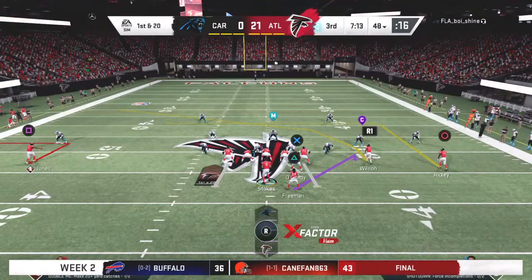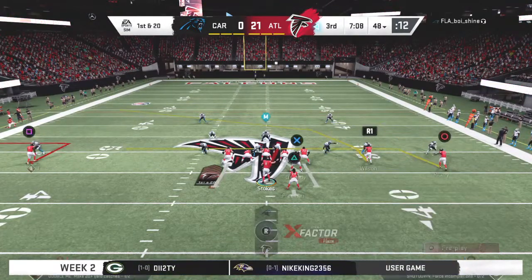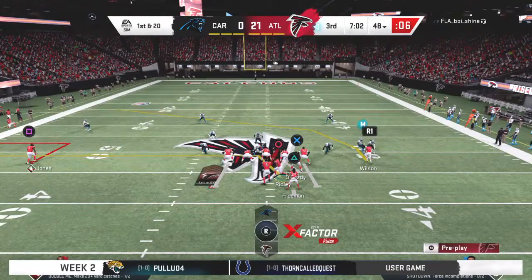Bravo. Mike's 59. Mike's 59. Come on, baby. Come on, let's go. 59's Mike. 59's Mike. Check, check. Look at me. Zipper. I'm coming. I'm coming.